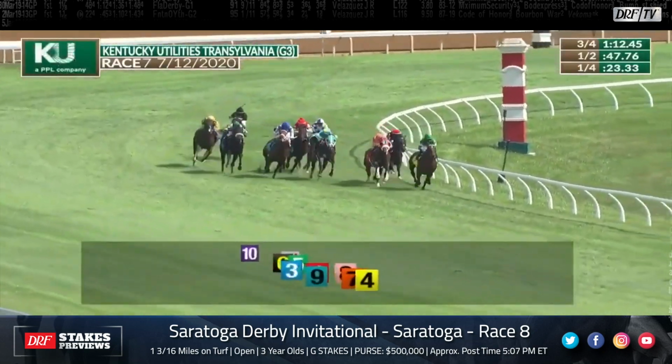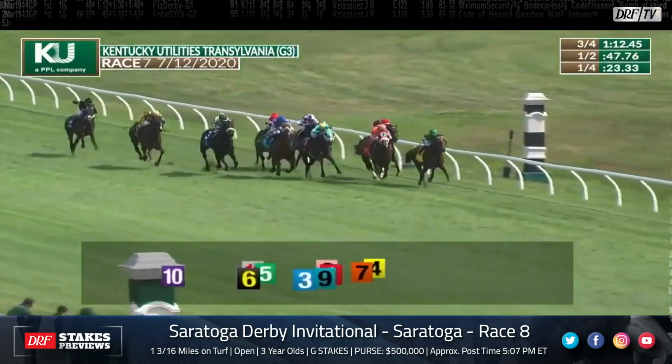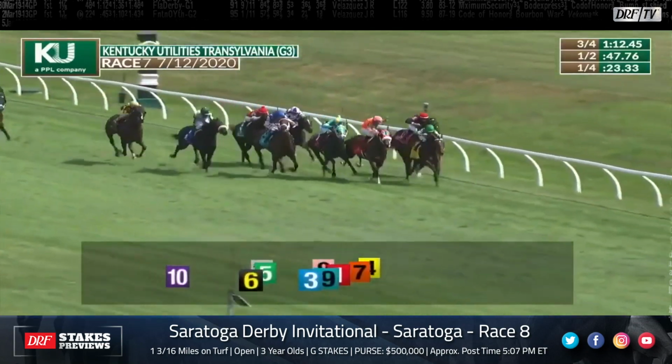Field Pass is just a likable horse for Michael Maker. He's already run 11 times. He is a graded stakes winner on synthetic. He is a graded stakes winner on turf. Let's watch his effort in the Transylvania last time out. He has now won 4 of his last 5 starts. He has Beyer speed figures that certainly put him within range of the leaders.